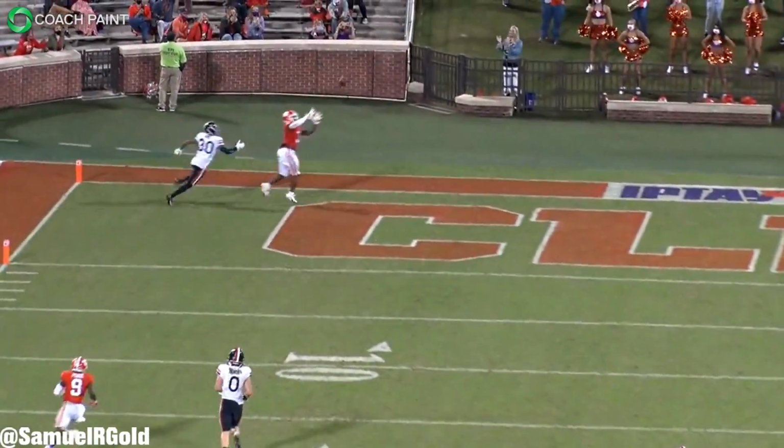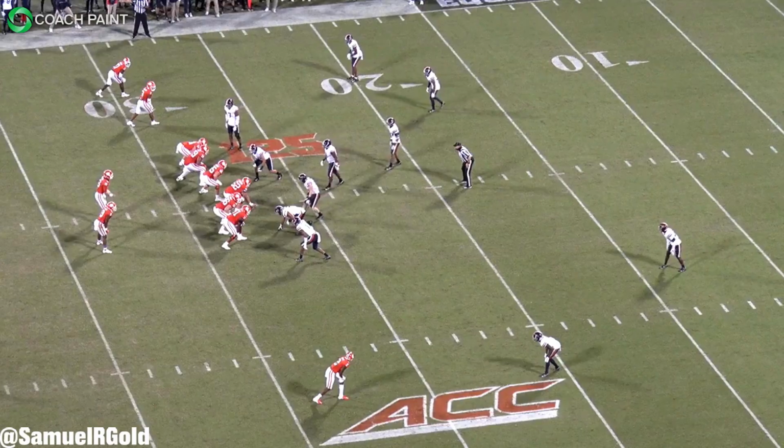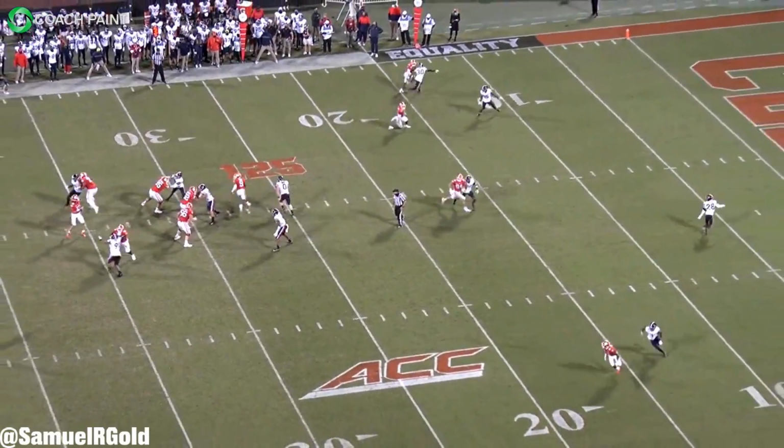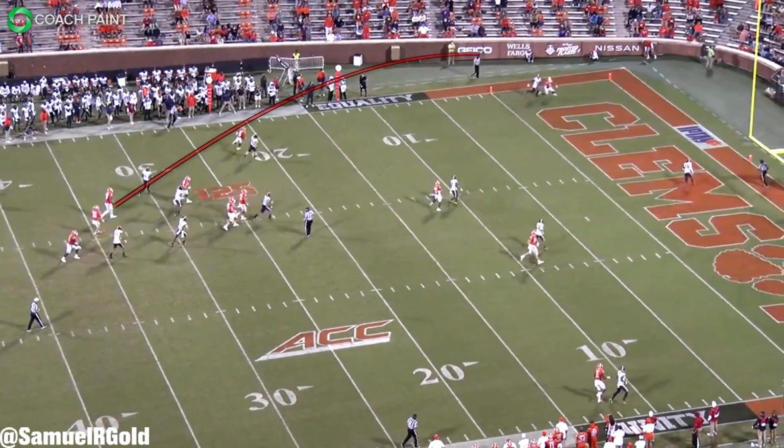Here's a great example of that against UVA. This play came on 3rd and 15 from the 27-yard line. Let's go over the situation so you'll understand how field position and the down and distance affected his decision.